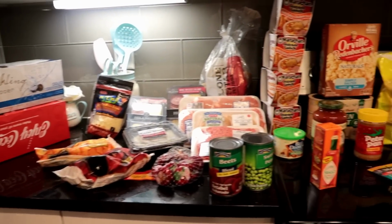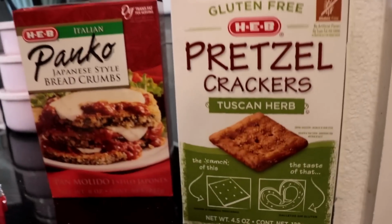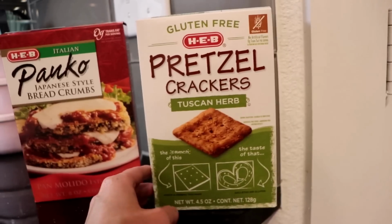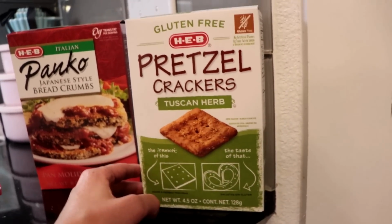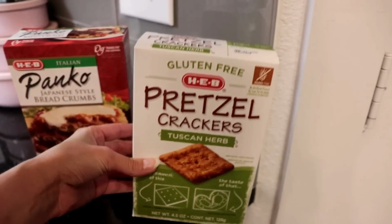So in today's video, I'm gonna be doing a grocery haul. So I'm gonna start over at this end. Here I've got these HEB pretzel crackers. These are gluten-free and they are Tuscan herb flavored. I've never had them before, but I can't wait to try them.